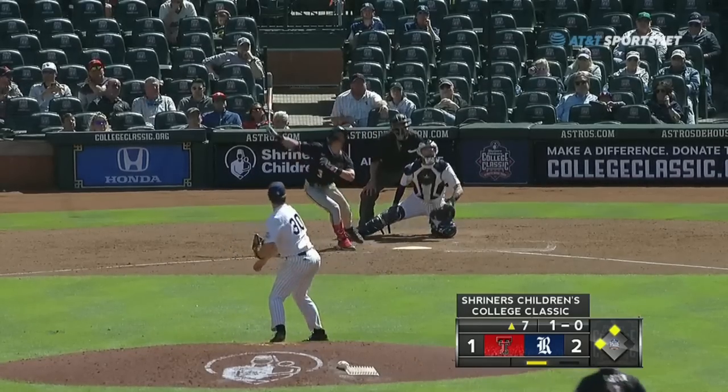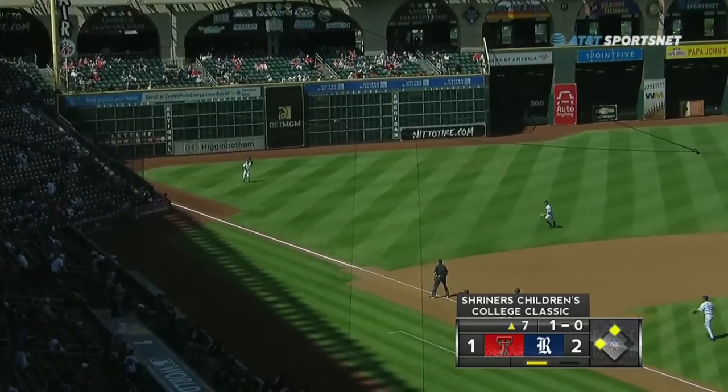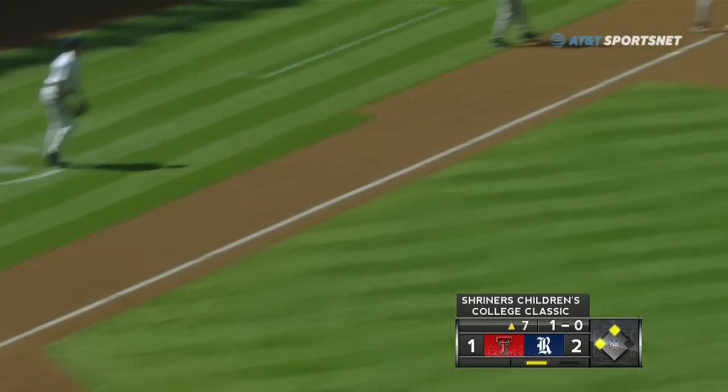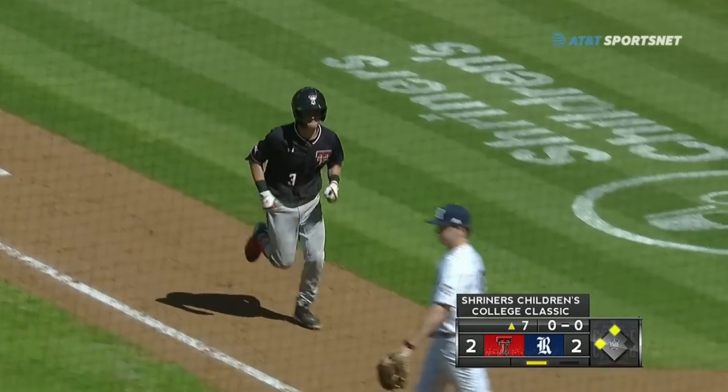Rice the way. Here's the pitch. Gets it in the air, left field. This might be deep enough. Salazar with the catch, tagging and coming home is White. Throw is going to be cut off. And we're tied. Sac fly by Lopez. He did his job. Yeah, outstanding job by Tracer Lopez.